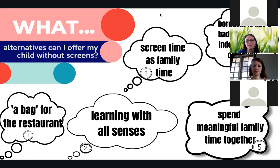And Maria, what about some other ideas for long trips, short trips, and other places where they go? What do you think? Yeah, definitely. I mean, you mentioned that the bag definitely also does the job for us. Before going somewhere, we just ask the kids what they would like to bring, and they always bring something interesting and are happy with it.